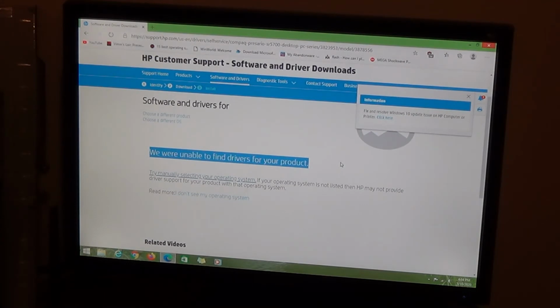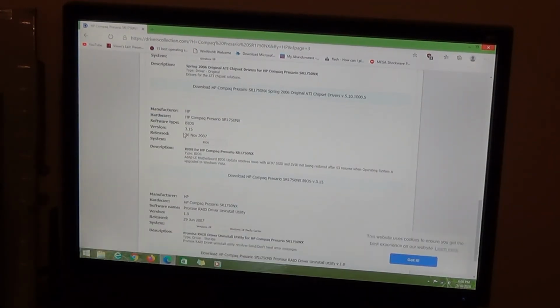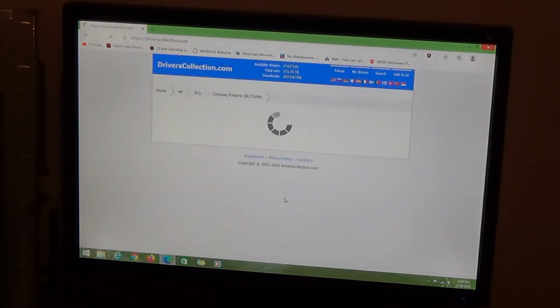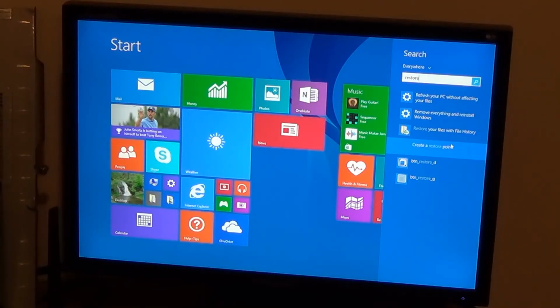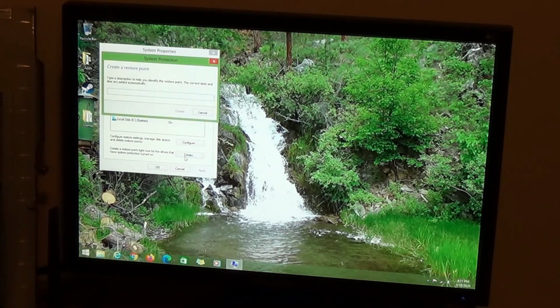How dare you? Oh, could this be it? It says BIOS. Release date November 30th, 2007. And it's the exact same model that we're running right now. This better be it. Let's give it a try. Alright, just in case things go catastrophically wrong, let's make a restore point. Hopefully we'll be able to restore from that if anything goes wrong.